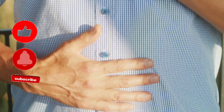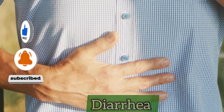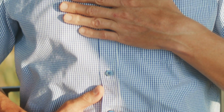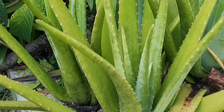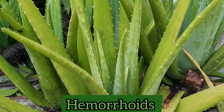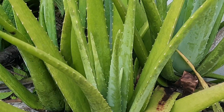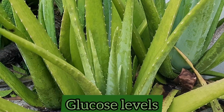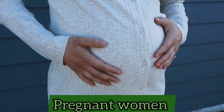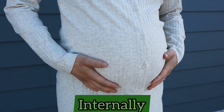Aloe vera can cause stomach discomfort and diarrhea, so if that happens, it is recommended for you to desist from taking it. It can worsen certain maladies like Crohn's disease, hemorrhoids, and ulcerative colitis. Aloe vera can also lower glucose levels. Pregnant women or those trying to get pregnant should avoid using aloe vera internally.